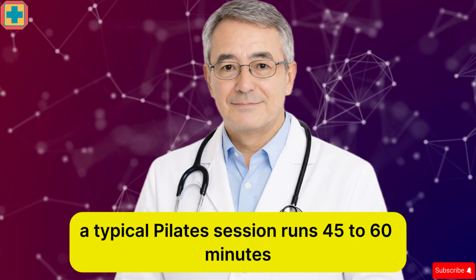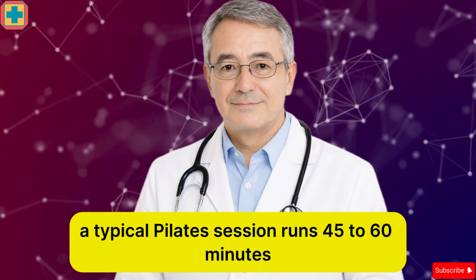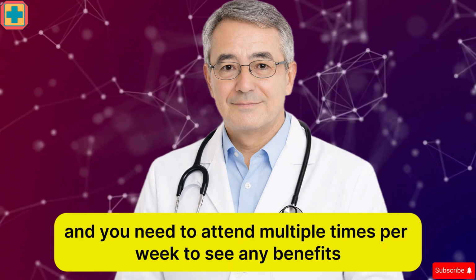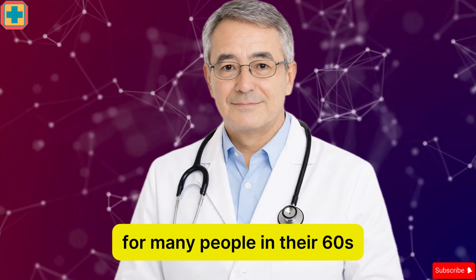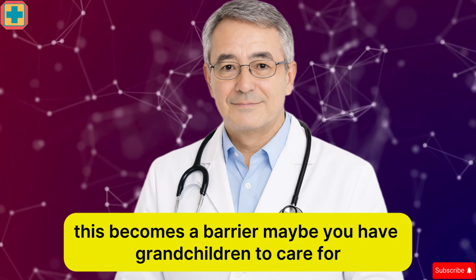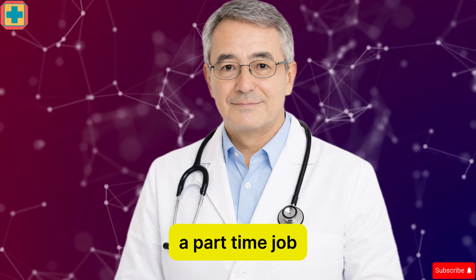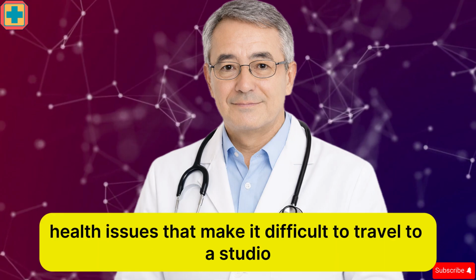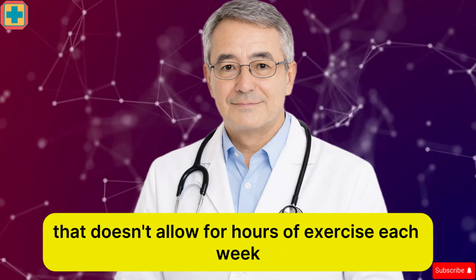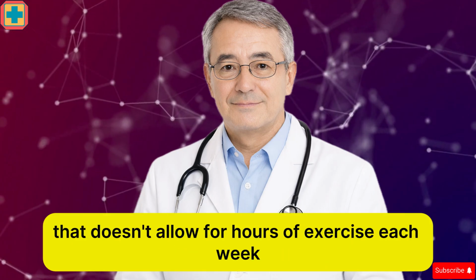A typical Pilates session runs 45 to 60 minutes, and you need to attend multiple times per week to see any benefits. For many people in their 60s, this becomes a barrier. Maybe you have grandchildren to care for, a part-time job, health issues that make it difficult to travel to a studio, or simply a busy life that doesn't allow for hours of exercise each week.